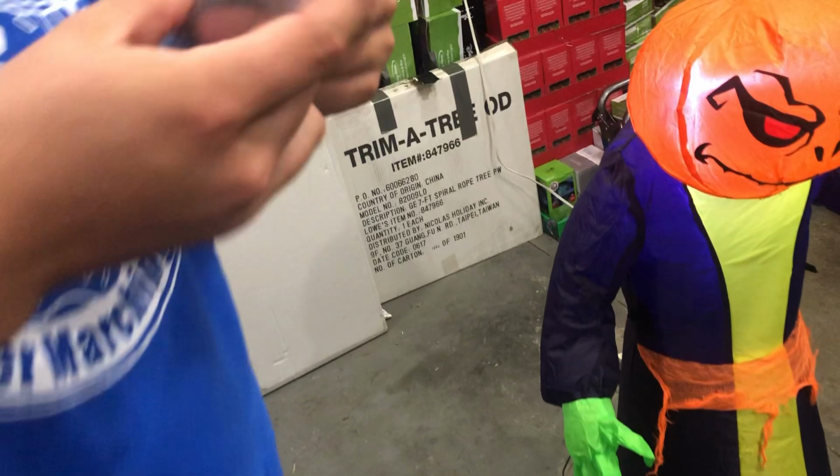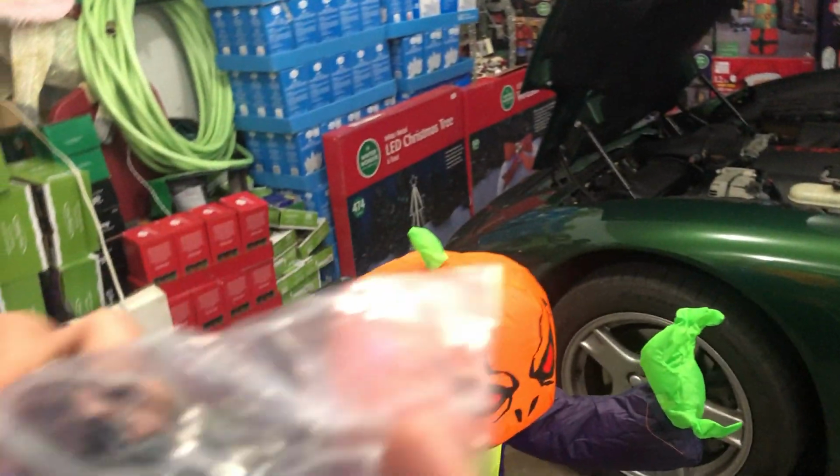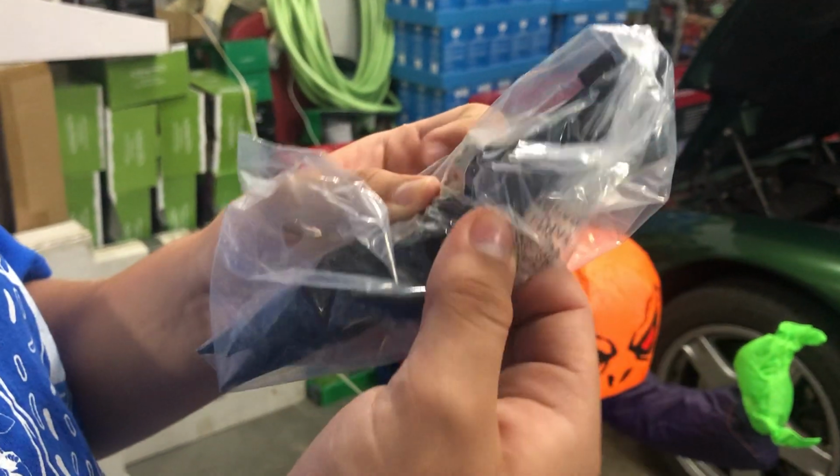Is there an instruction book? There is. Before we get into that, here's the stake pack. Oh, yeah, you can tell this isn't Gemmy. They're using something close to the old Gemmy stakes. A bit thinner of a head, so that's not as good. And it's got that tether.